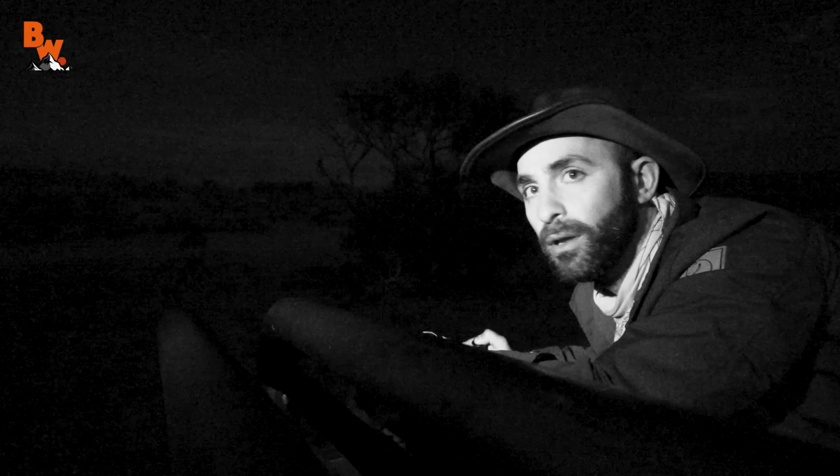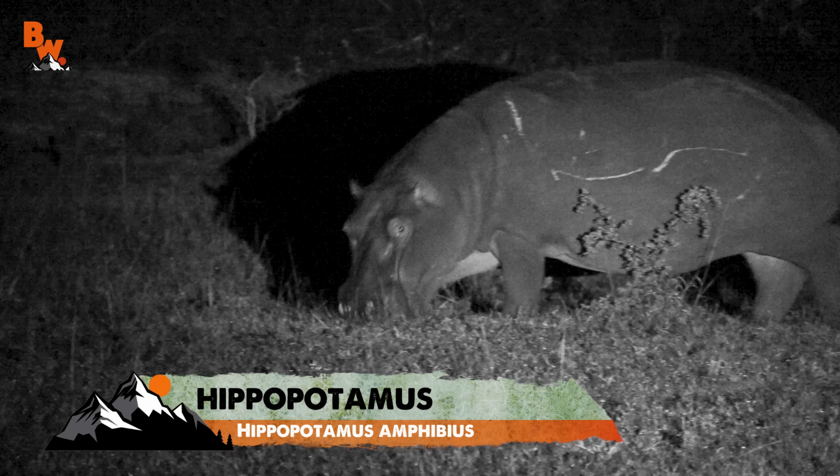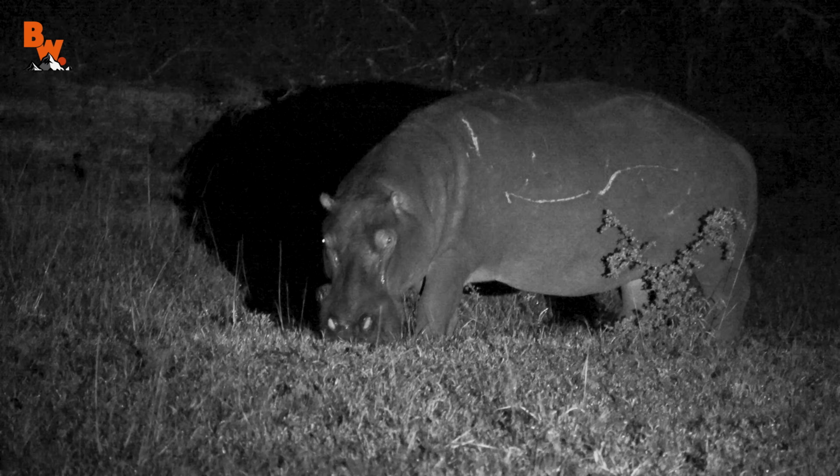Are you ready? You rolling? Yep. There he is right out there. You see it? Doesn't quite realize that it's been spotted yet. And what's really cool about hippos is that their eyes glow red in the light, almost like a crocodile.